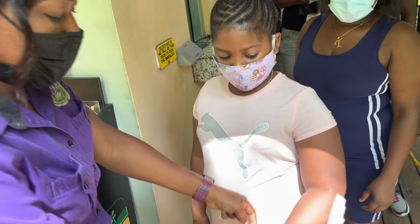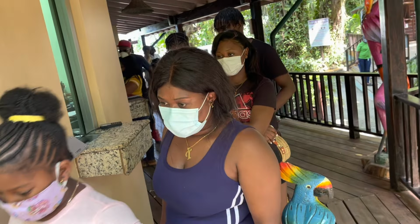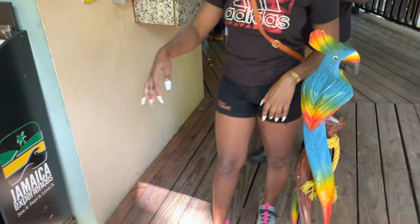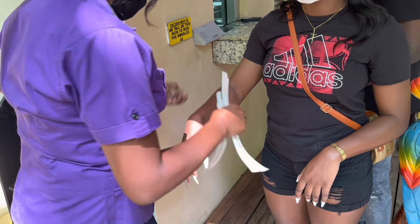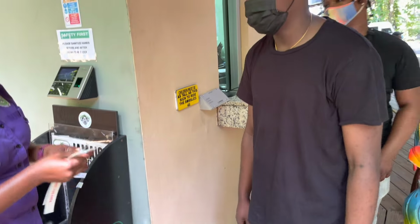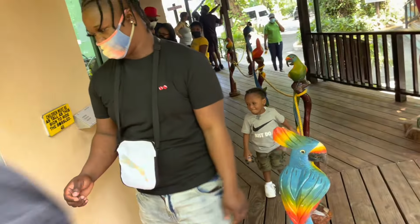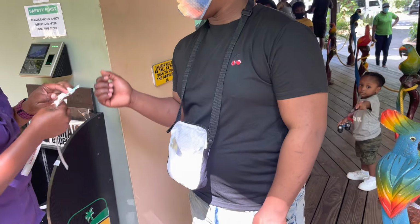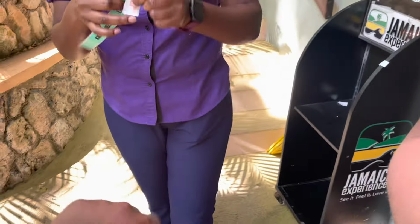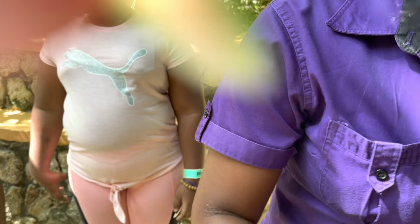Wristband. She's going to do everything except the zipline, even though you both have the same. Okay, step to the side, please. Take a badge.